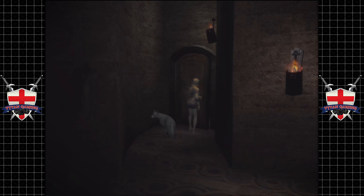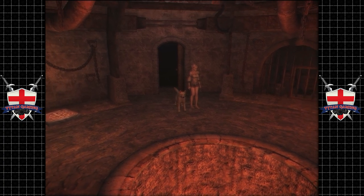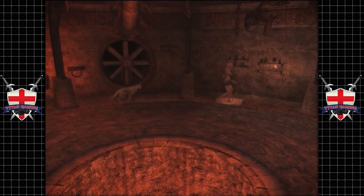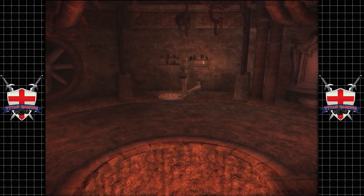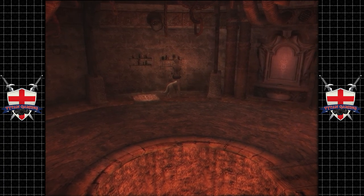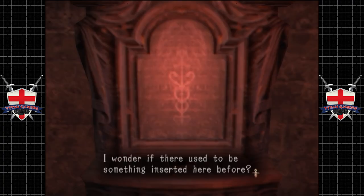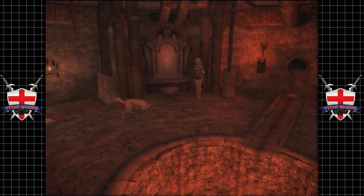So, what's through here, then? Well, this looks like nightmare fuel. We have a demonic pit. I wonder if there used to be something inserted here before. There is this small piece of broken branch here. Broken branch?